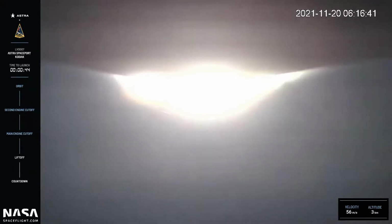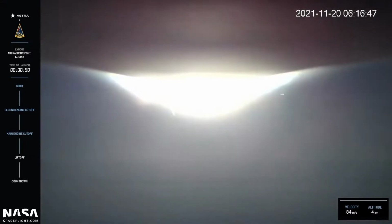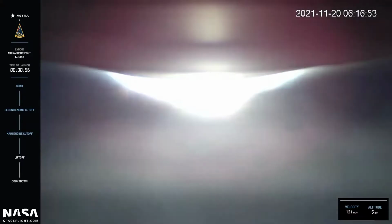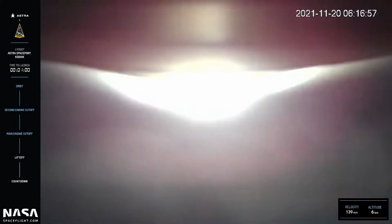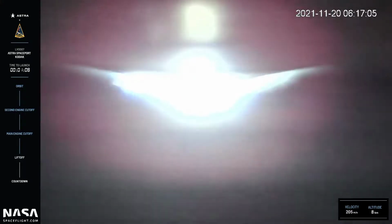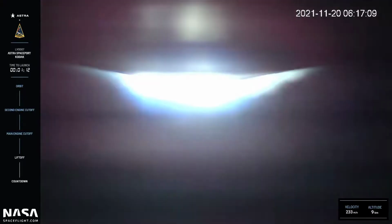Vehicle's just passed 50 meters per second, 3 kilometers in altitude. Vehicle's tracking downrange. And the vehicle's just started pitching downrange. T plus 1 minute. The vehicle is now through maximum aerodynamic pressure, the point of maximum aerodynamic stress on the vehicle. Next up is main engine cutoff, or MECO, at just about T plus 2 minutes and 30 seconds.